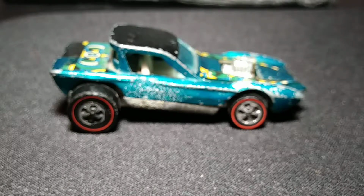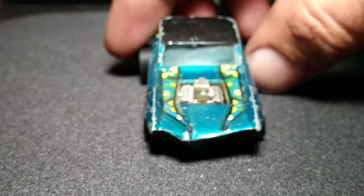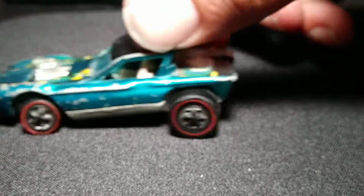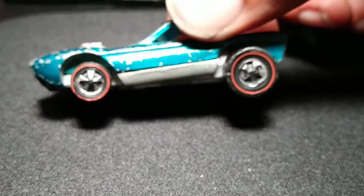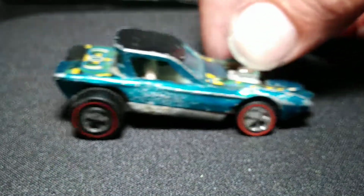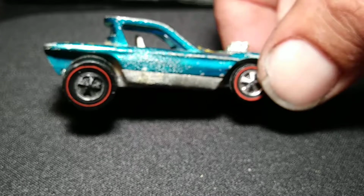Tonight's little goodie I have for you is my first 1968 actual Hot Wheels redline car. Yep, I picked this up, ordered it on eBay. The wheels roll, a little springy. Needs a little bit of work, which is the whole point of why I got it. I'm actually impressed at the fact that it rolls pretty well.